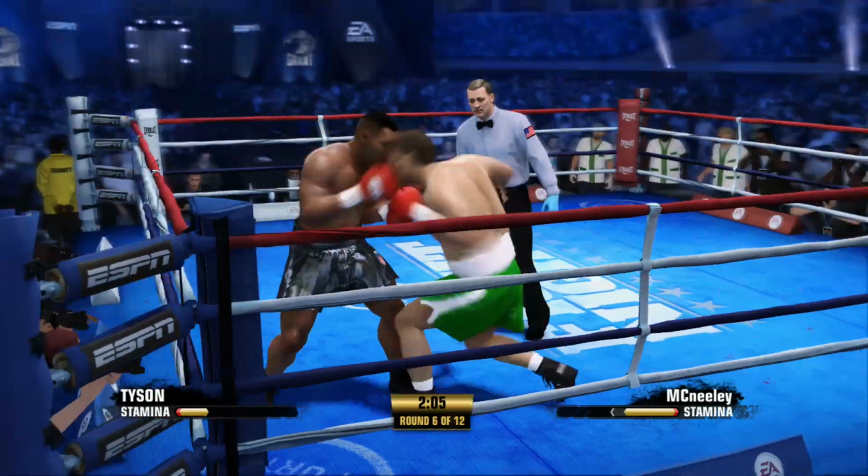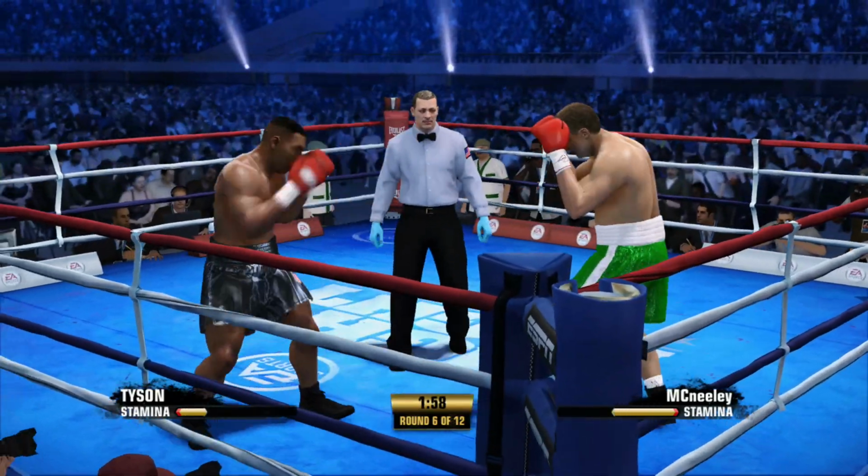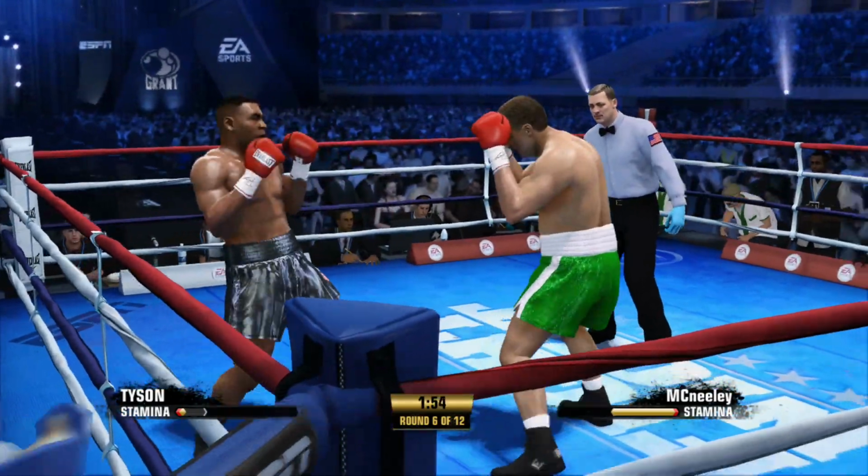There's the uppercut, one of my favorite punches, and it works that time for him. Tyson's almost looking foolish that time he missed so badly. Come on, kid, focus!